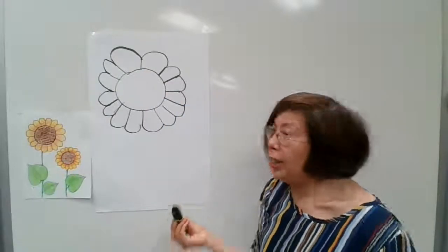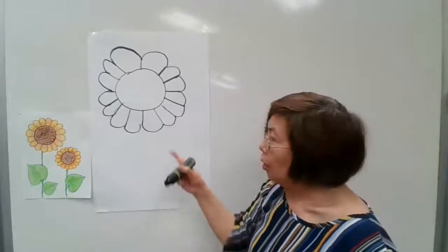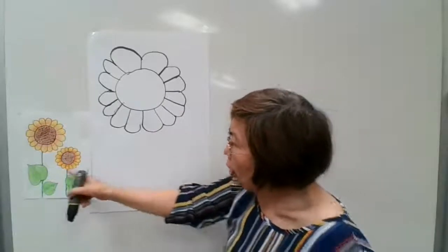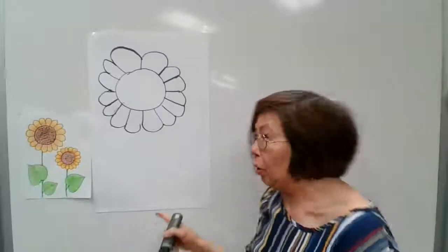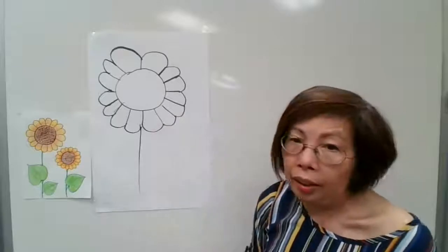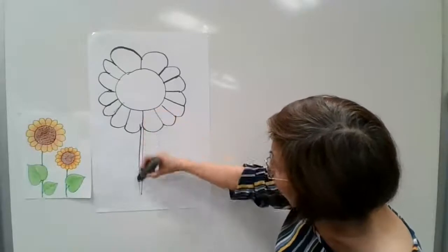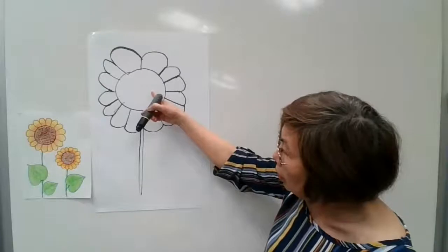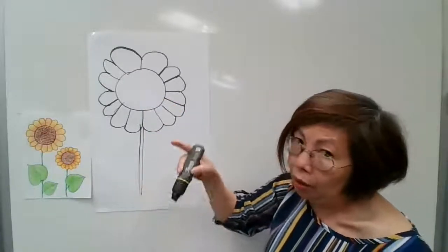That's simple, right? And that thing you don't need to be exactly the same size because they can be a little bit different. That's fine. Okay, and the sunflower, remember, the leaf of the sunflower is really big too. Okay, so now you can just one line like this. Okay, maybe you can make it a little bit bigger, so you can color in the middle, huh? Okay. So that's the sunflower. And remember, sunflower is really tall.